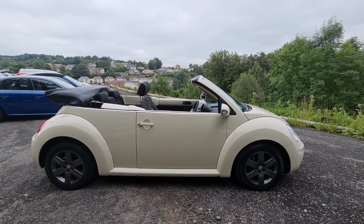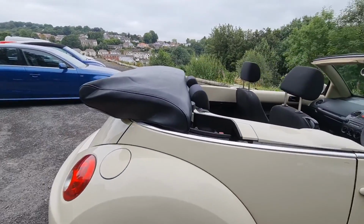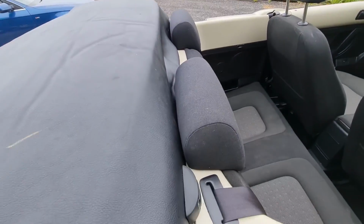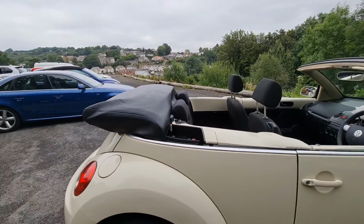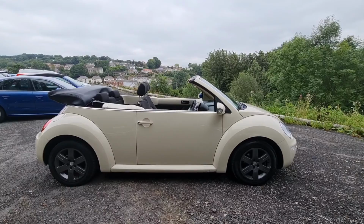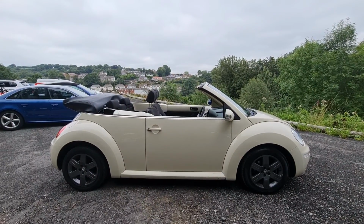So there you go, I've put the roof down, I've put the Tonneau cover on. That's really easy to do. It just slides on, and there's 2 plastic clips, one there, one the other side. They basically hold it in place. It looks good, it just finishes the car off. You can use the roof down without putting the Tonneau cover on, but it does look really cool like that. Gives it a nice slick look on the back.